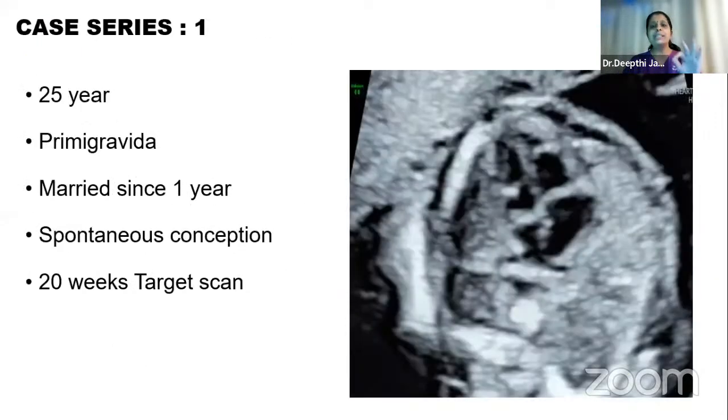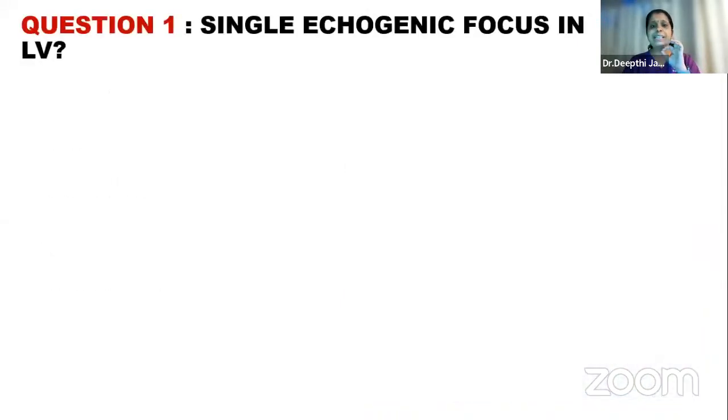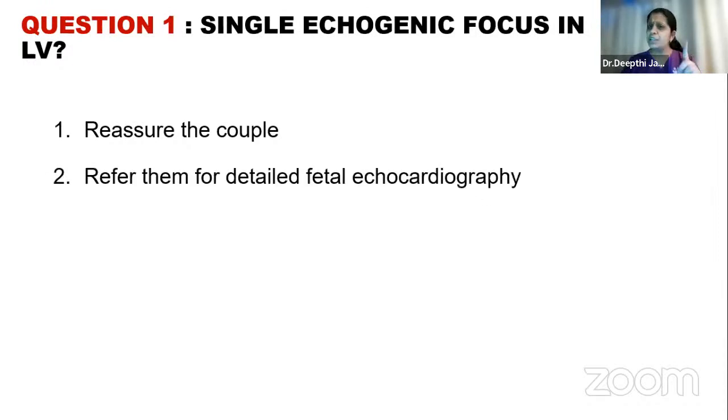I think we will start with the earliest one, which is a common one, which we all see in our day-to-day practice, an easy one to deal with. 25-year-old, primary gravida, married since 1 year, at 20 weeks. The first thing we will see is an echogenic foci in the left ventricle. Still, the first question we will have in our mind, shall we reassure the couple?